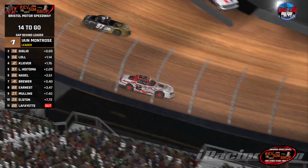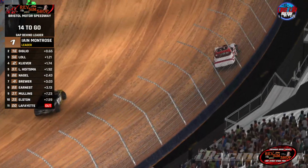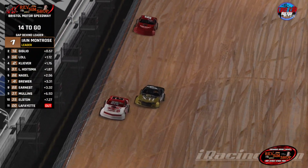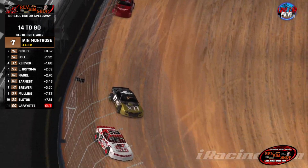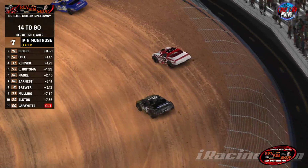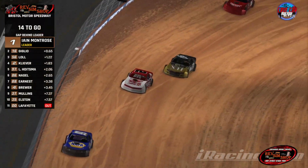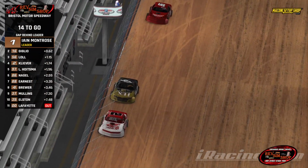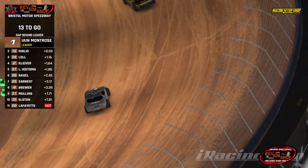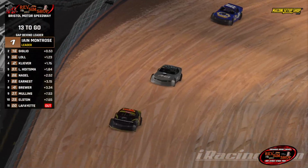This has settled for a little bit. Spitzma just not quite able to get the drive off the corner down low. We'd have to send one hellacious slider to be able to get back in front of him at this rate. 14 laps to go. Check in on Blake, 6/10 and dropping. There is leader Montrose ahead.